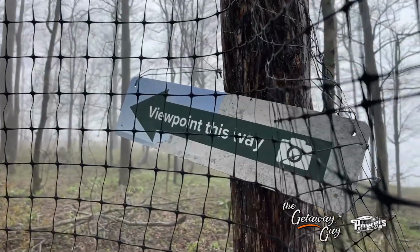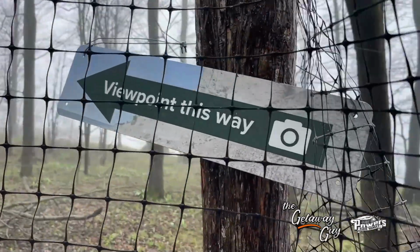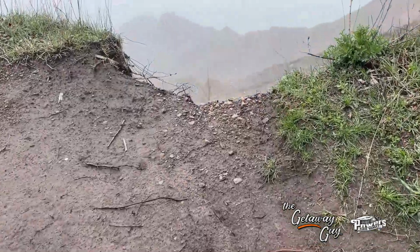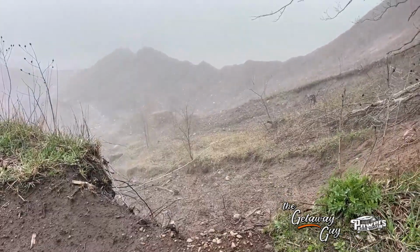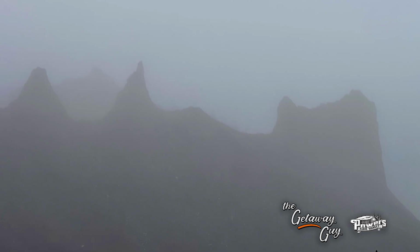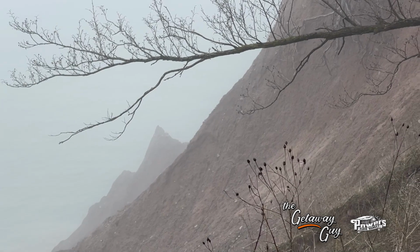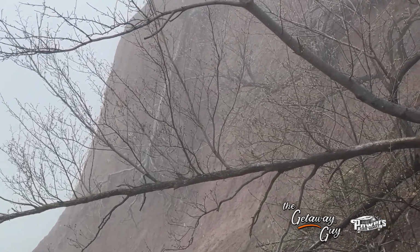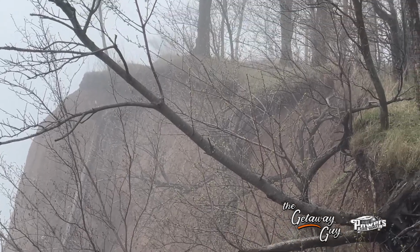It's really crazy, but many areas are closed off right now because of erosion, so be sure to pay attention to the signage and stay back from the edge. There is one area like here that you can kind of take a look. It's very bizarre, but remember, for safety purposes, be very careful. I filmed there about a week and a half ago when there was so much fog, but it made it look so eerie, almost like being on the planet Mars.